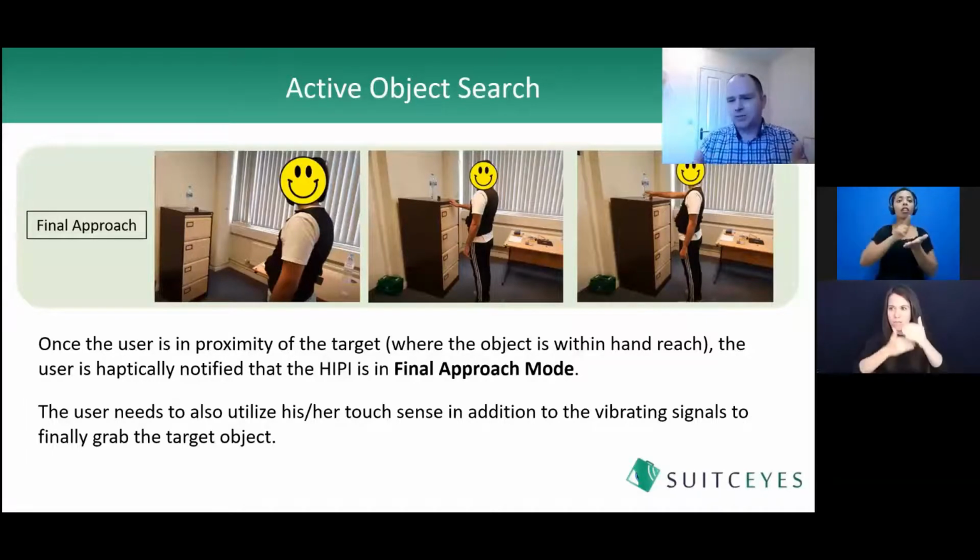So if they start drifting off to the right, it'll tell them to turn left. If they start to drift off to the left, it'll tell them to turn right. At this point, they should be able to explore the environment and find the object of interest with their hands.